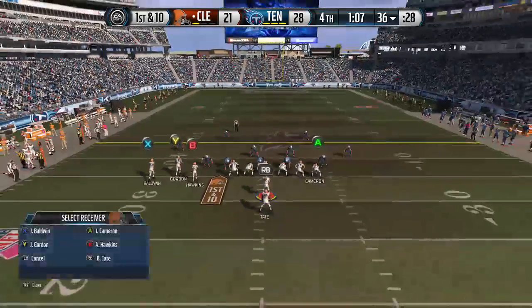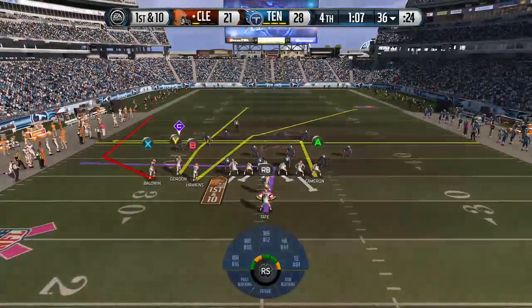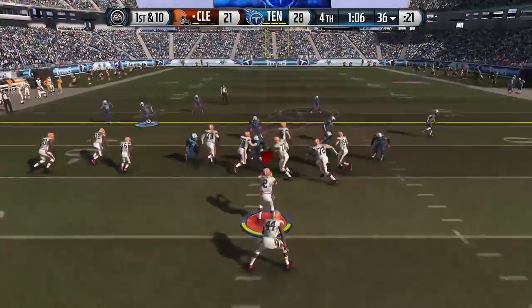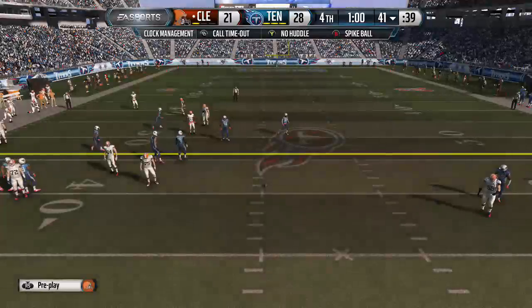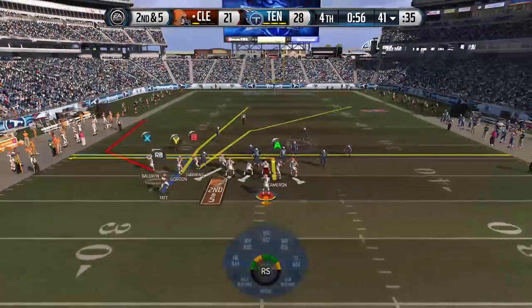First down. Let's see what they come up with here. The Browns come out in a bunch set. The handoff to Ben Tate. Griffin's there to make the stop. Every play is huge now. Second down on the way.